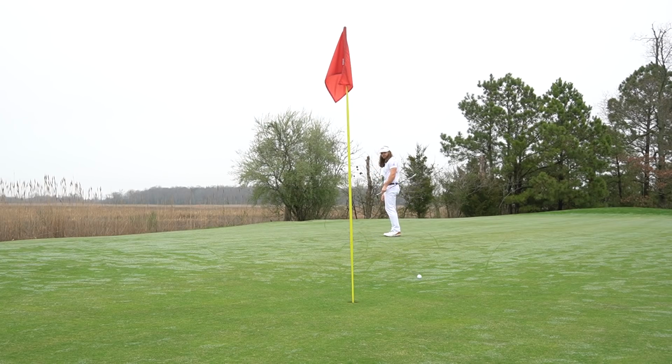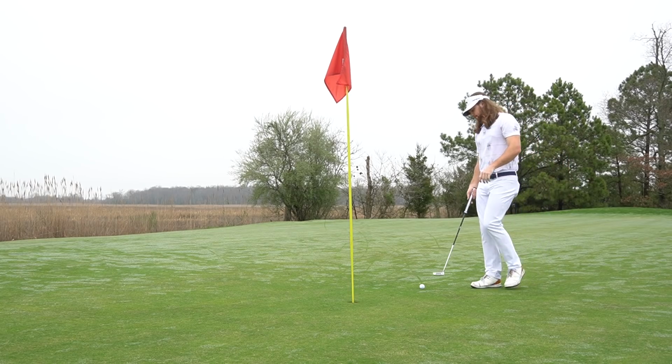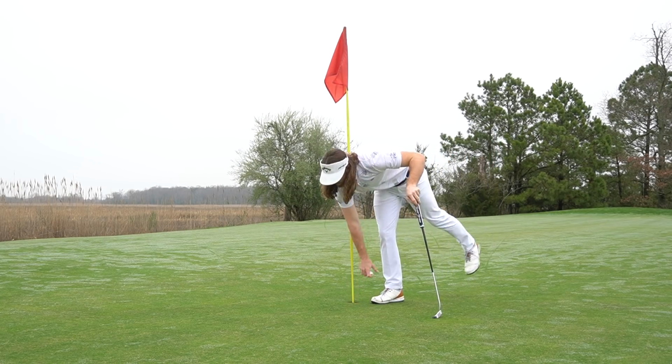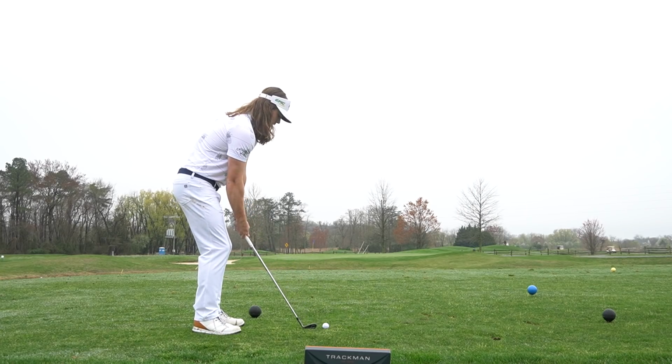So this is about 30-40 feet. This is my birdie attempt. Not a great putt, but at this point, I was just happy to leave myself 3 feet left, so lined up the putt, made a good stroke and brushed it in. So that was a really good 4. I think this was probably the hardest hole on the course, in my opinion, even though it wasn't that long.